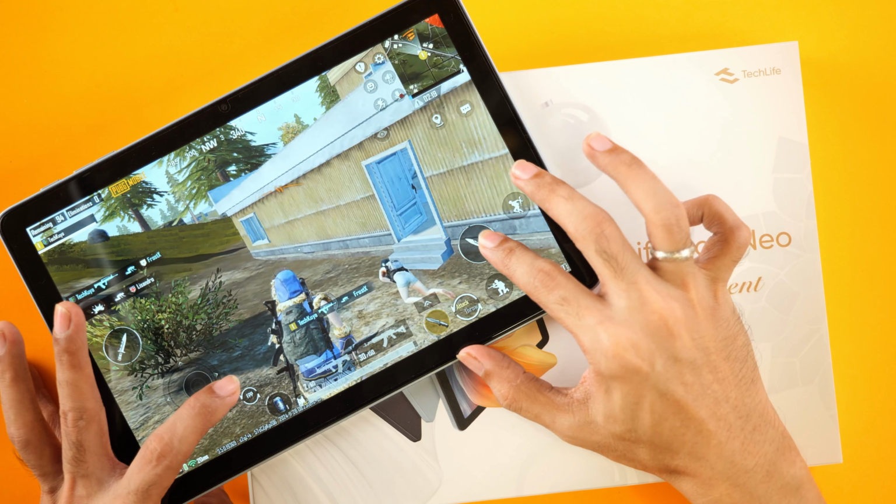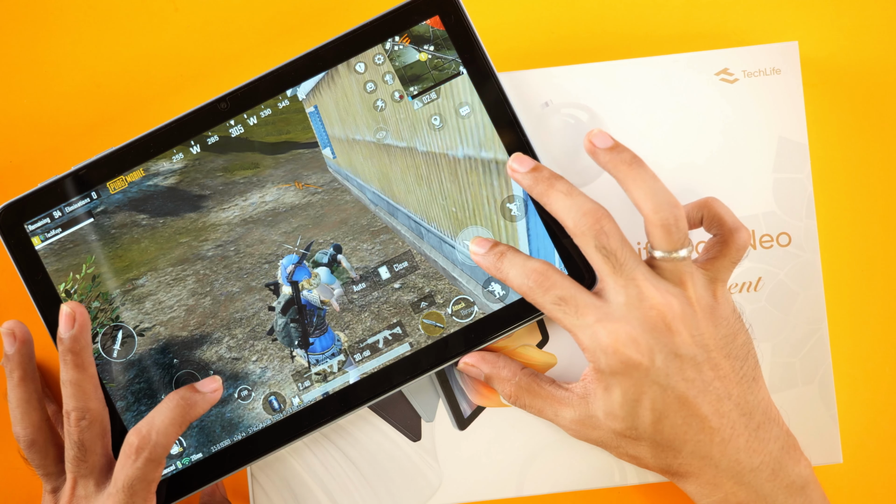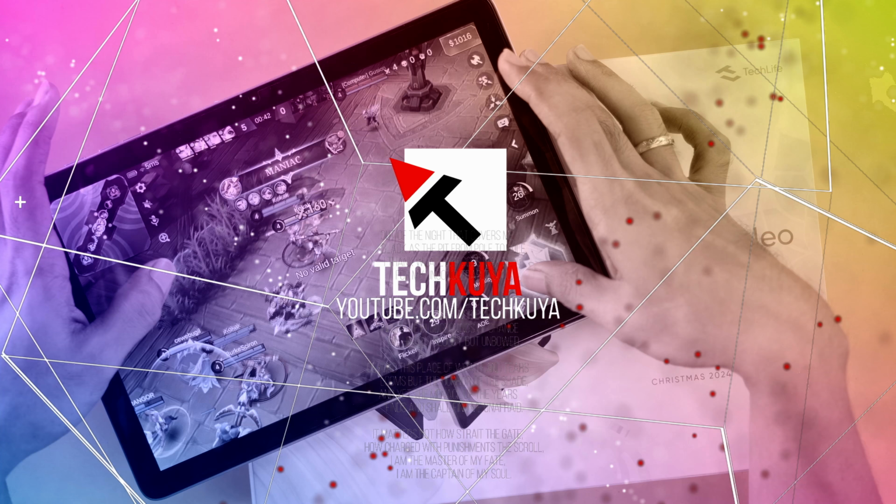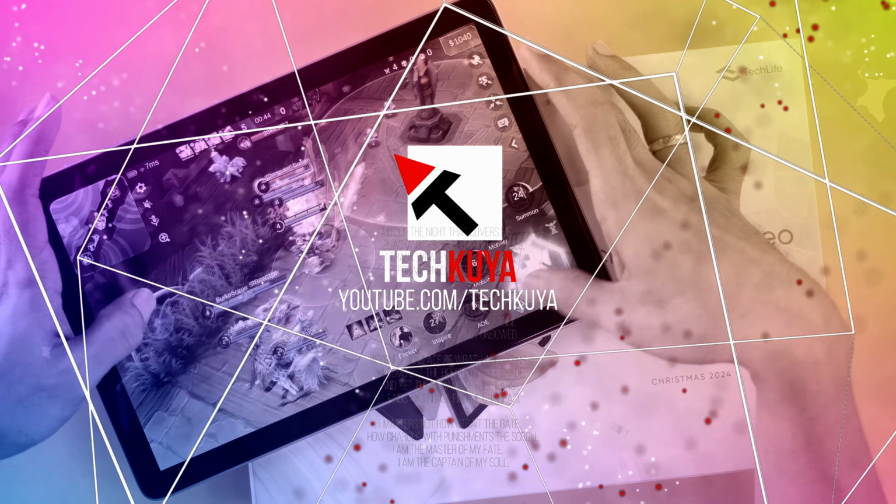Isn't that sweet? And for the higher tier variant, which is gonna come with 128 gigs of internal storage, you can get it for 7,499 pesos. Now that is the retail price, and of course you can get it at a much lower price with discount. Now, would you agree with me? Isn't that a sweet deal for a dual SIM tablet?